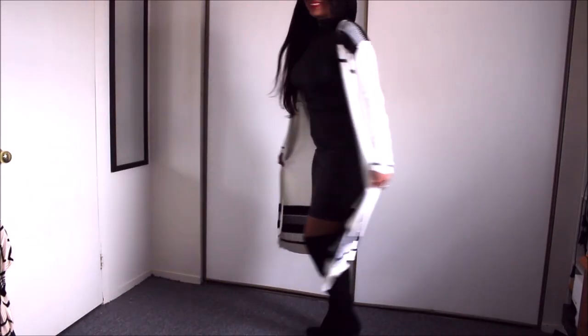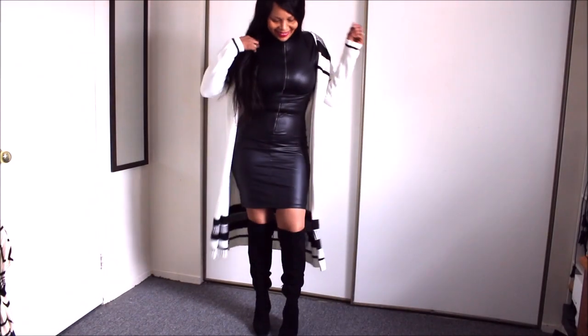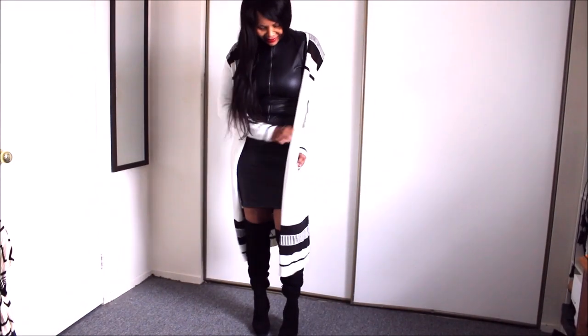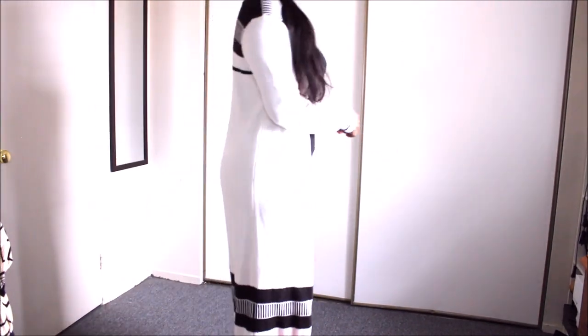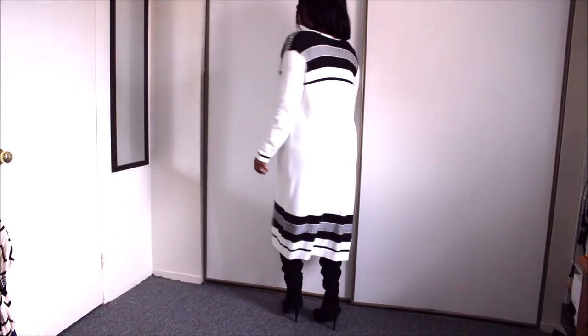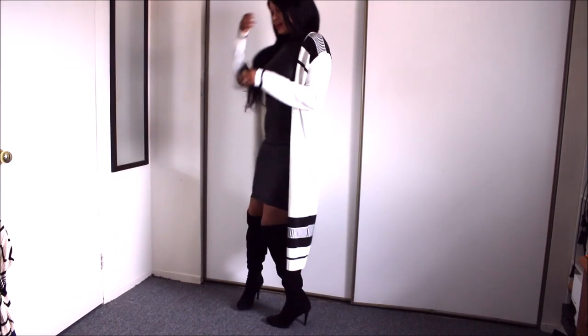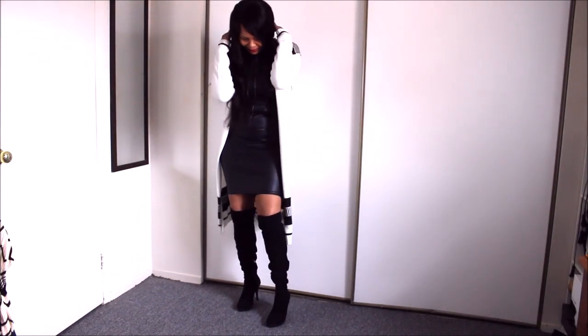A cardigan is a great option to pair with leather items. I personally find them very chic. And if you're planning on going to dinner with the in-laws, again, this is one way to wear leather and to really, really look classy.